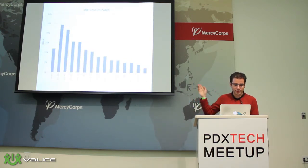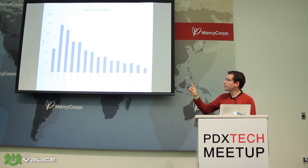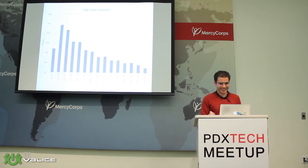The other one that's interesting was idle time. This is the time that the cars are sitting on the street not booked. And this is also interesting because most of them are sitting not booked for about 30 minutes, which means the cars are super active, which means Car2Go is making a lot of money, which is awesome, because that means they're going to stick around.